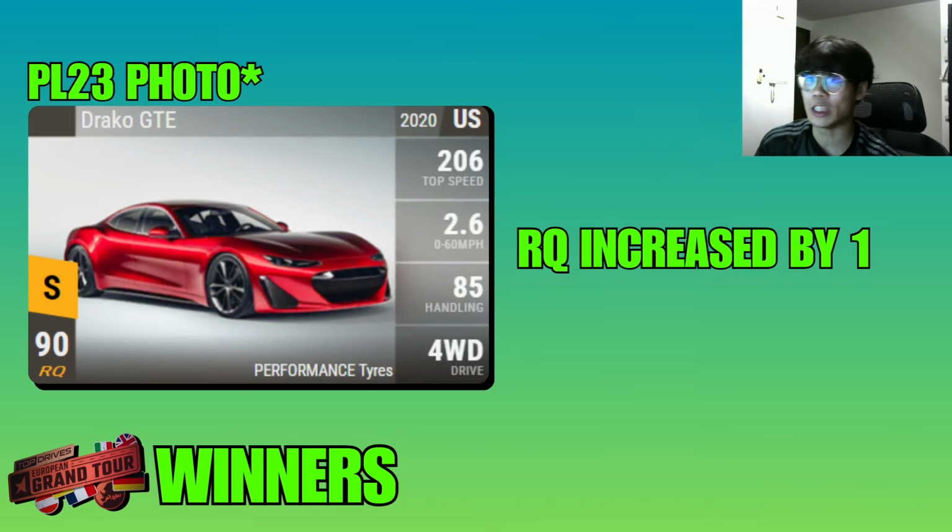Now another winner is the Draco GTE. The RQ has increased by 1, but the MRA actually decreased from 89 to 87. But the 0 to 60 also decreased. In update 22, the Draco had a 0 to 60 of 2.9 seconds, now it's 2.6 seconds. So the 0 to 60 went down by 0.3 seconds. I don't know why I didn't write it here. And the RQ increased by 1.